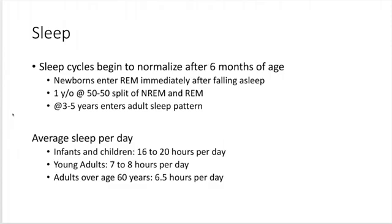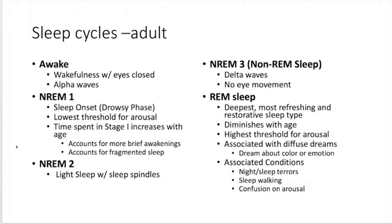There are some differences between the sleep cycles when we're younger. So we have wakefulness with eyes closed. That's when we have alpha waves, awake alpha waves. Non-REM sleep stage 1, sleep onset, we're drowsy, lower threshold for arousal at this time. This stage actually increases with age. We have more brief awakenings, and that's what accounts for fragmented sleep. NREM2 is light sleep with sleep spindles seen on the EEG.